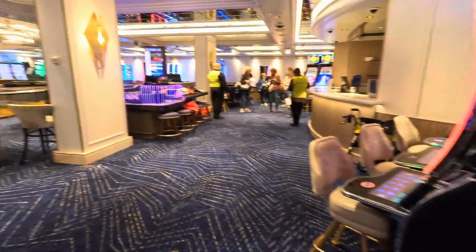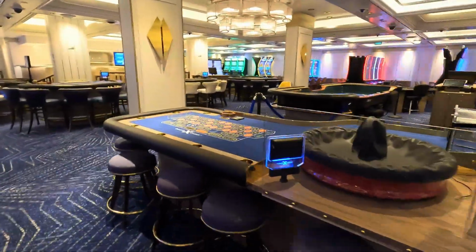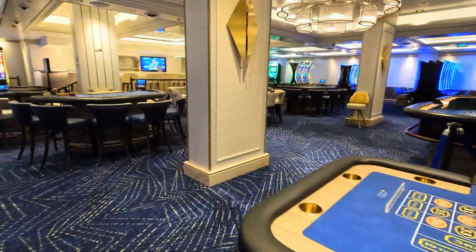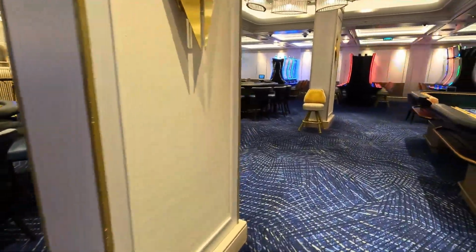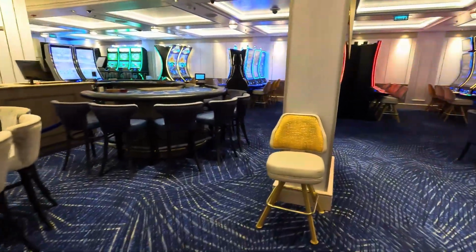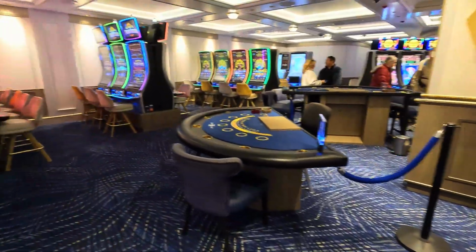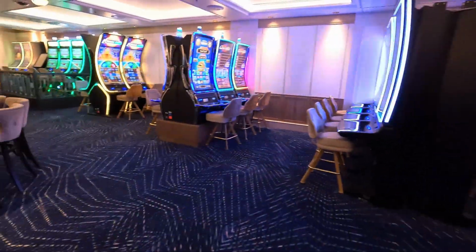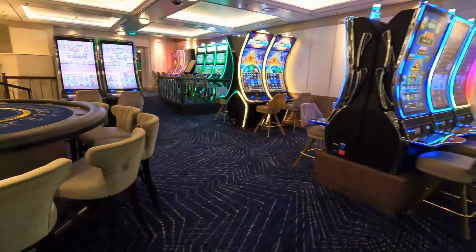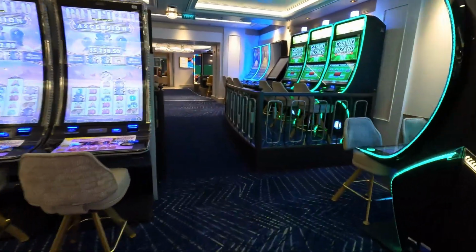Let's see what there is on the other side. Of course, you got your roulette, and they got the craps table, blackjack. I don't see a poker table yet, but the last time I was on here, I did play poker quite a bit. Let's see what they have down over on this side.